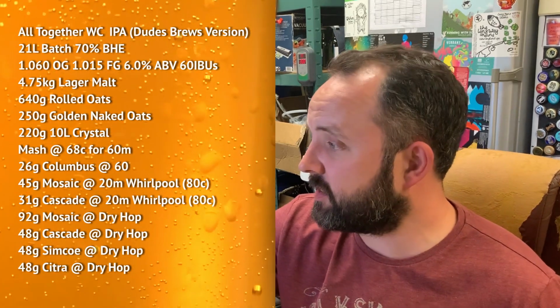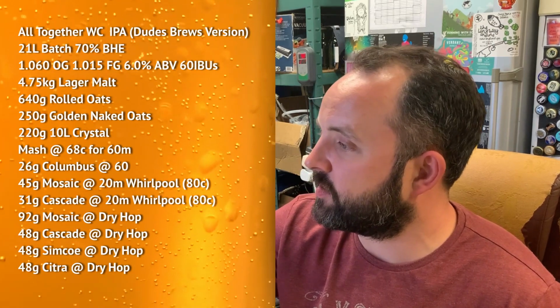So yeah, only really minor adjustments there, and increasing the batch size, which has obviously increased the quantities of the ingredients for this. Other than that, the only other thing to talk about is water. There's not really a specific guide to the water on the original recipe. It just sort of mentions some rough numbers that you might want to aim for.